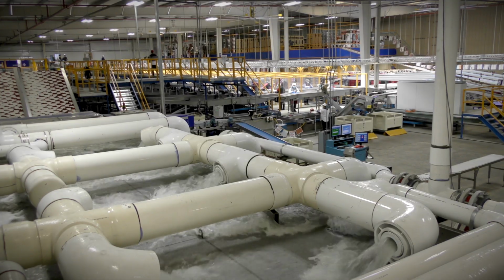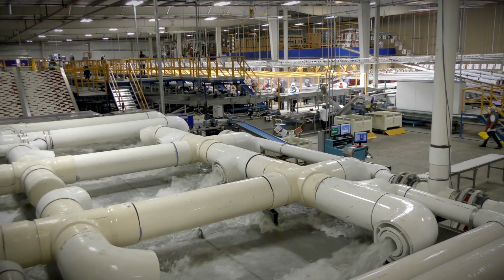The other thing is we use a lot of water inside of the sheds. We clean the fruit with the water, and so it's very important to us that we do something with that water. We will pump it out of our packing lines into a pond on our property and irrigate our walnuts with it.